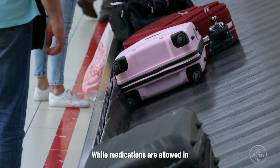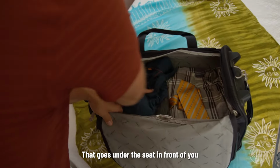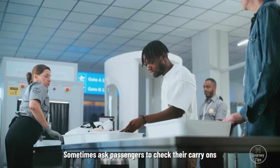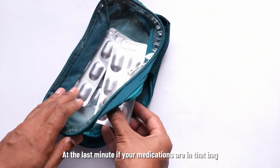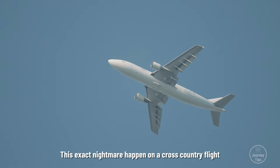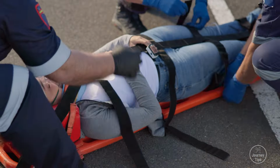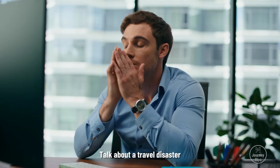While medications are allowed in both carry-ons and checked luggage, always keep your essentials in your personal item. The smaller bag that goes under the seat in front of you, not the one in the overhead bin. Why? Because on full flights, gate agents sometimes ask passengers to check their carry-ons at the last minute. If your medications are in that bag, you'll suddenly be separated from them, potentially for hours. I witnessed this exact nightmare happen on a cross-country flight when a man's medication ended up in the cargo hold after a last-minute gate check. The flight had to make an emergency landing when his condition worsened mid-flight. Talk about a travel disaster.